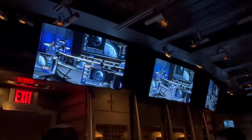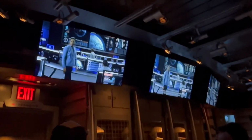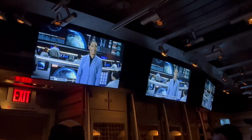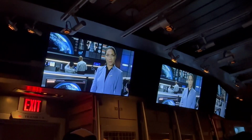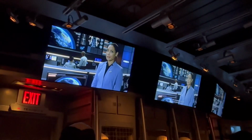Welcome to the International Space Training Center. You're here today to train for the greatest adventure in the history of mankind, space travel. I know you're probably feeling a little nervous right now, but don't worry. Every astronaut has felt that way at one time or another. Even the heroes who went to the moon. But there is one thing they had that you don't have yet. Training.